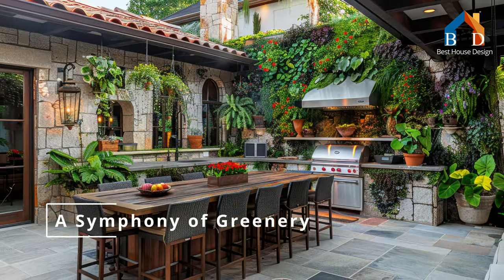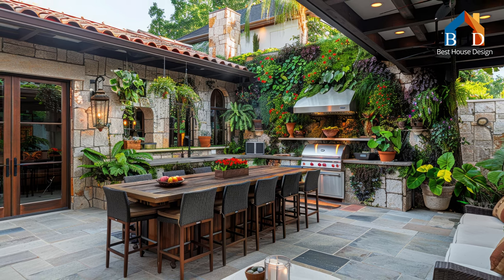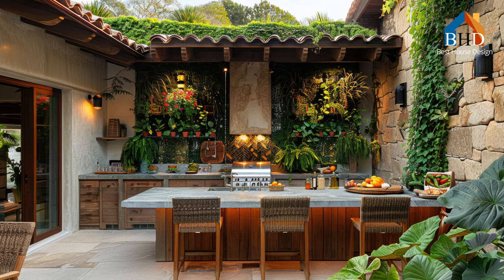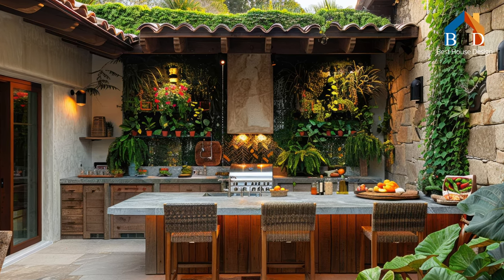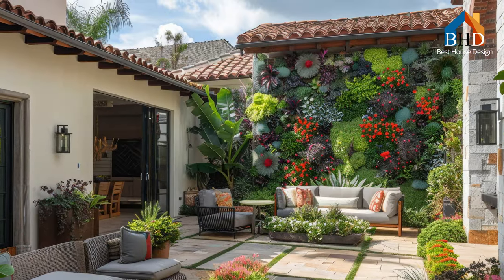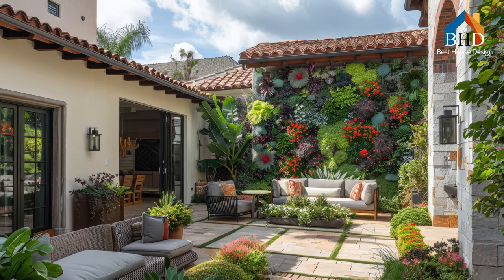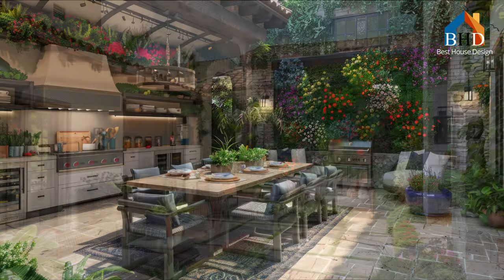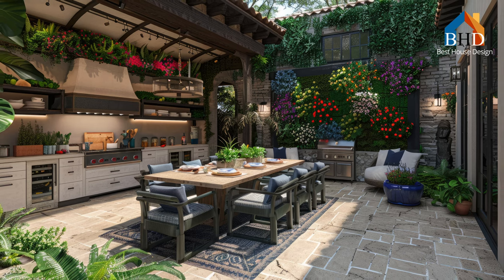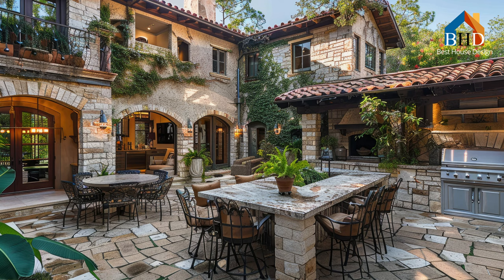A symphony of greenery. Invite nature into your outdoor sanctuary with captivating living walls that breathe life into every corner. Adorned with lush foliage and cascading vines, these vertical gardens infuse your courtyard with a sense of vitality and serenity. Explore a myriad of plant species, from aromatic herbs to vibrant flowering plants, creating a sensory journey for your guests to indulge in.